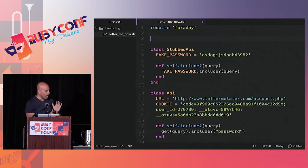Okay, so I need to build that algorithm. So let's go ahead and do that. So we'll have a password cracker.